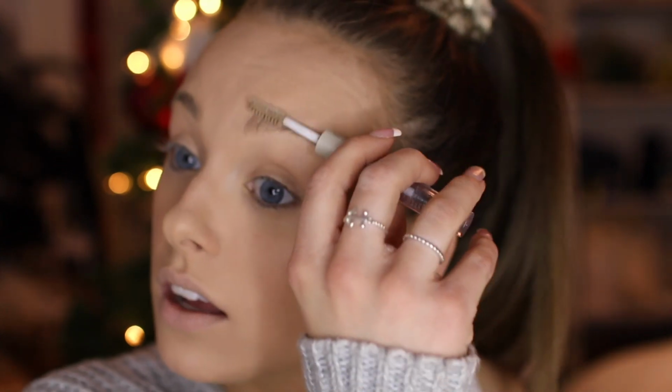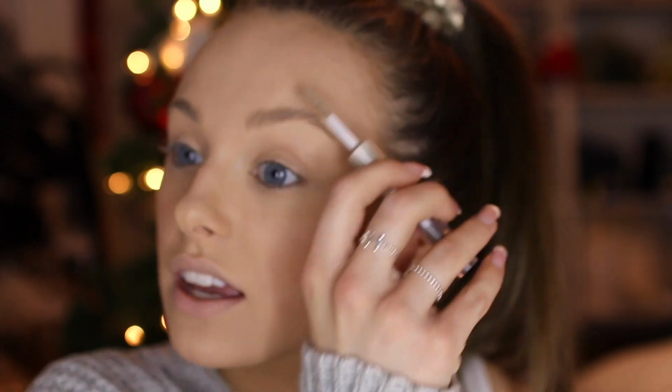Next, we're going to do brows. And again, nothing crazy here. You can simply just brush out your brows. I love this e.l.f. brow gel, but I'm completely out of it. So we're just gonna act out what it would look like if I had any. So basically, it just looks like my brows are brushed out, but it keeps them in place a little. But this is so dry because there's no product left in it.